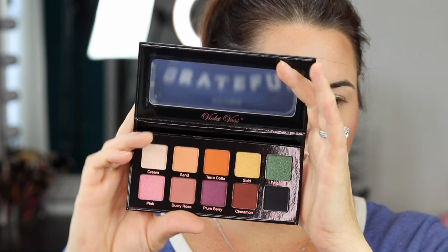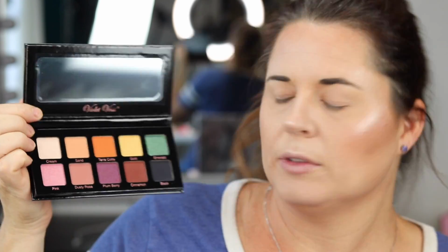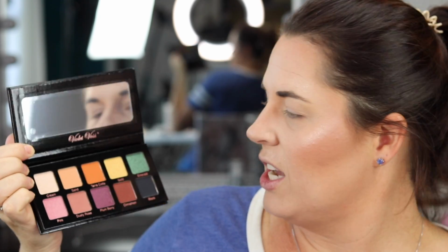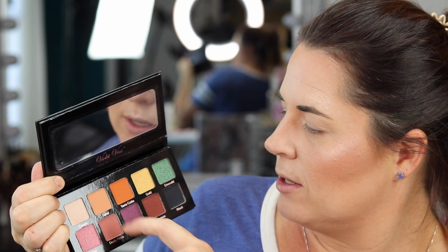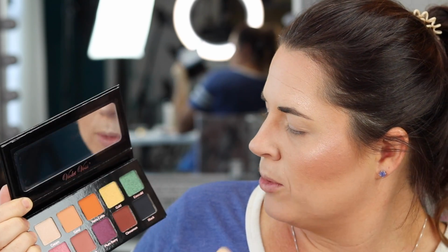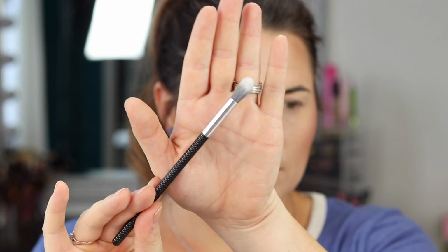So here is the eyeshadow palette that came with this box. It is the Violet Voss Essentials Pro Series eyeshadow palette. And here's what she looks like. Very fun, but you can do everyday looks with this for sure. We've got some good transition shades, warm shades, and even a little black in there. So you could take this and do anything you want with it with some good shimmer shades.